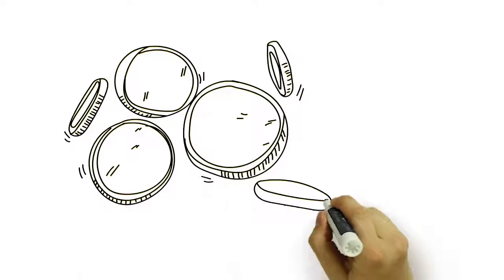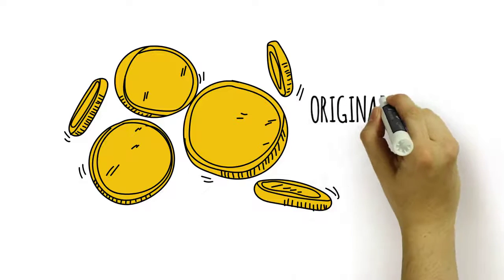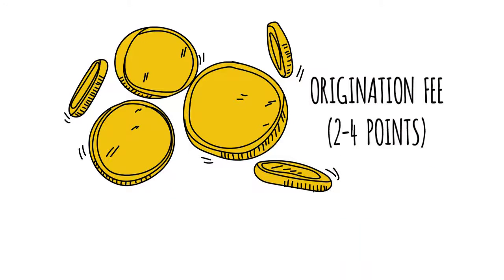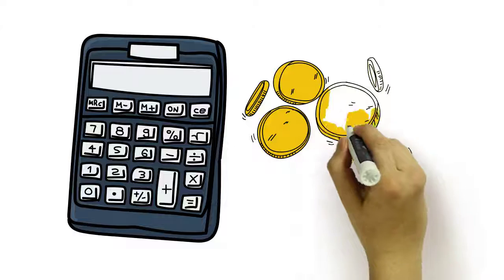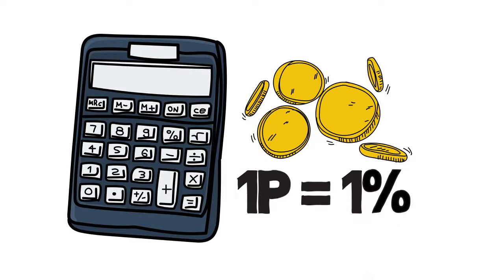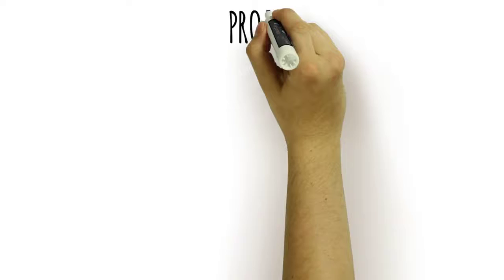It typically costs 2 to 4 points to set up the loan, which is also called origination fee. 1 point equals 1% of the total loan amount. Now these fees can typically be rolled into your loan at the end. It doesn't have to come out of your pocket. Here are some pros to hard money.